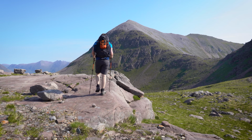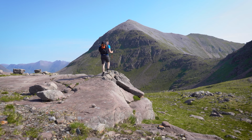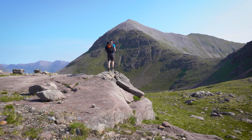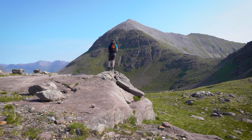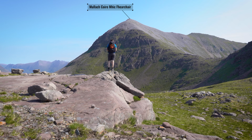It wasn't long before I was up onto the Mullach and the views of Fisherfield opened up. So as you can see here, this is the final Munro of the circuit, Mullach Coire Mhic Fhearchair, which I'd be seeing tomorrow.